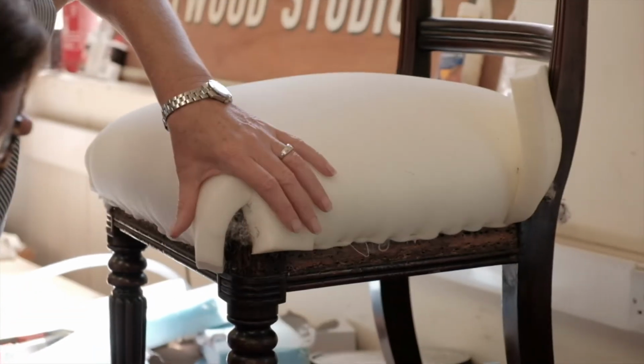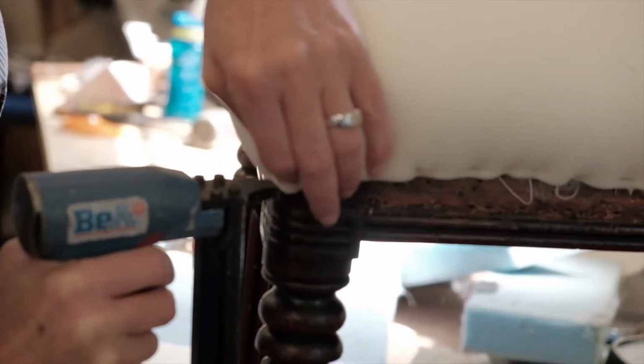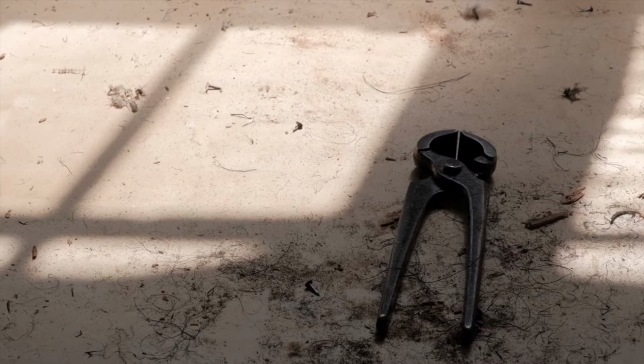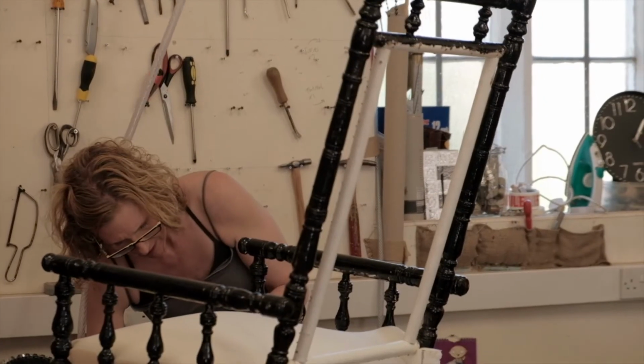There's a few challenges that come with running the bring your own project, because obviously every project is completely different, so every piece of furniture has a different challenge, because everybody brings something individual and unique, which makes it fun for us because we get to see a new project every time.